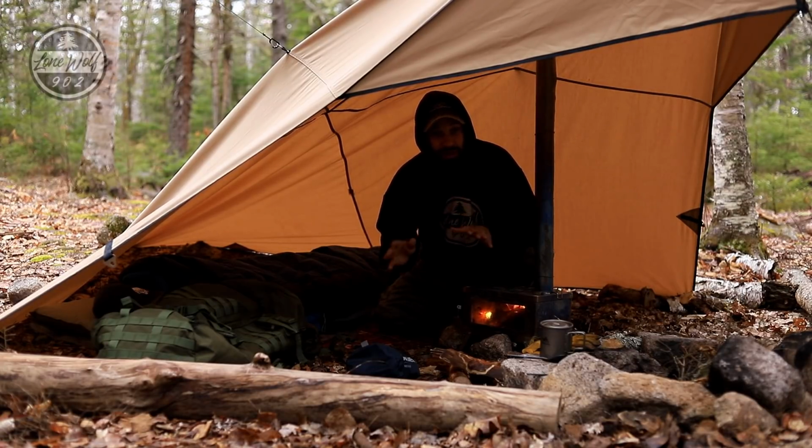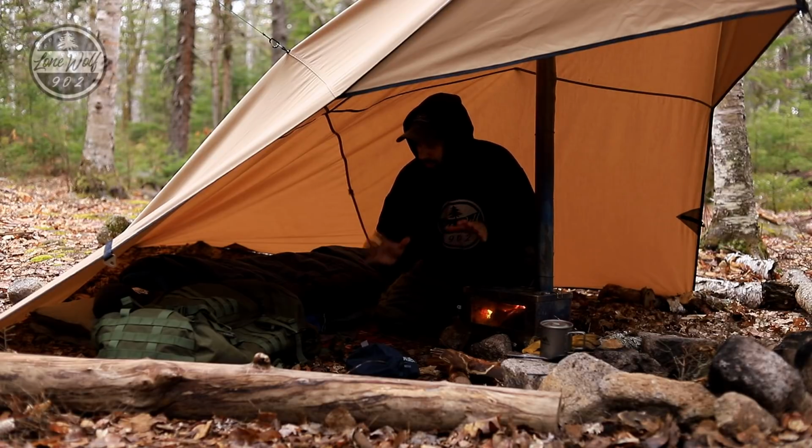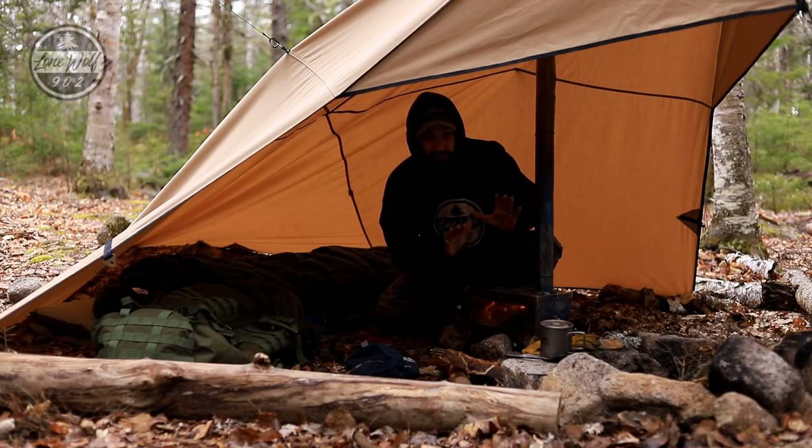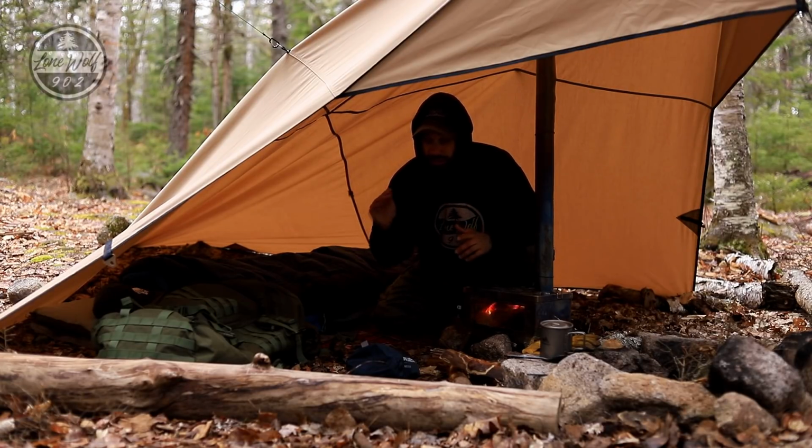So I'm gonna spare you guys the bulk of the pack up. It's very basic, you guys have seen this before. So I'm gonna get all this stuff jammed in my backpack, get the stove dumped out, get the tarp down, get it all in there, and hopefully I can beat the rain.